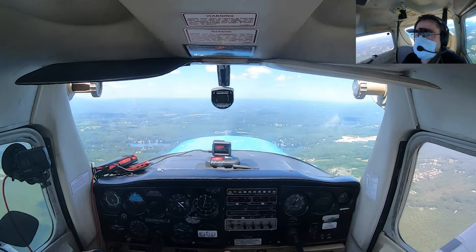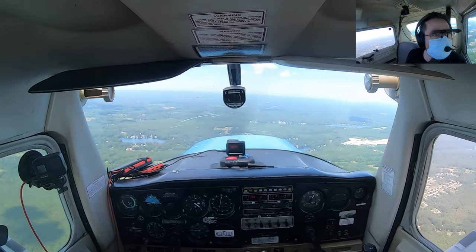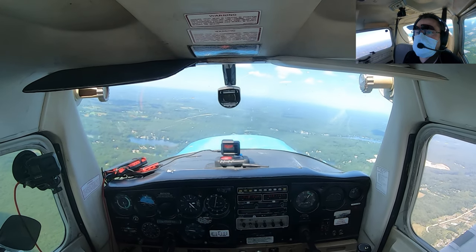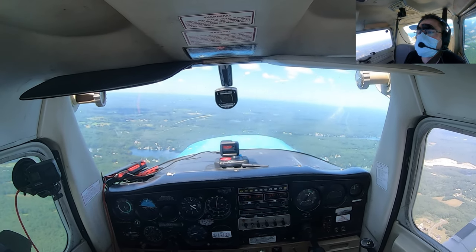That's the airfield out there in front of me. Gotta swing up to the left here. Just gonna cancel flight following once I see it. For real, just to confirm.